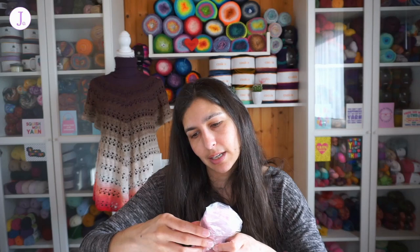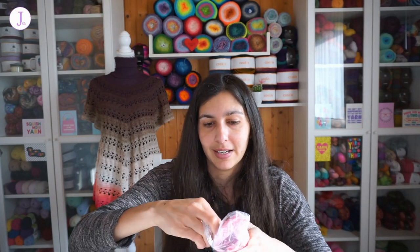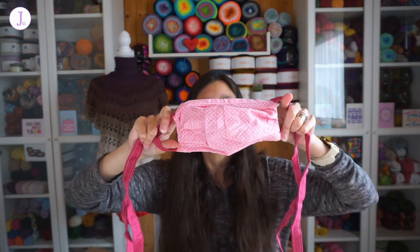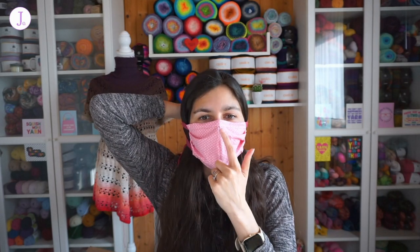There's something else in here that says made by hand with love by Doris. So I have to open it and see what that is. It's a face mask. Yes. Ooh. It has a wire in here, so you can pinch it and it will stay on your nose.